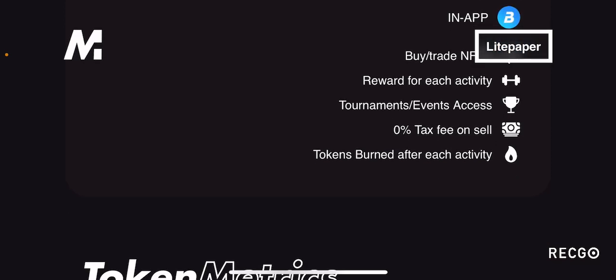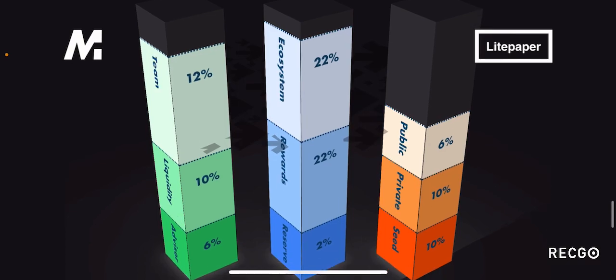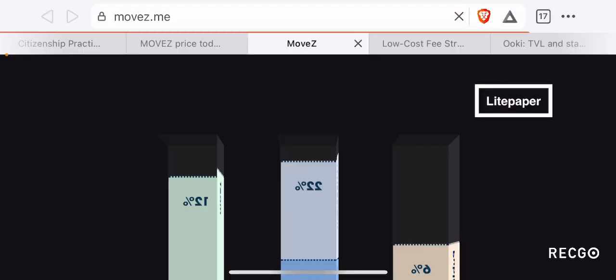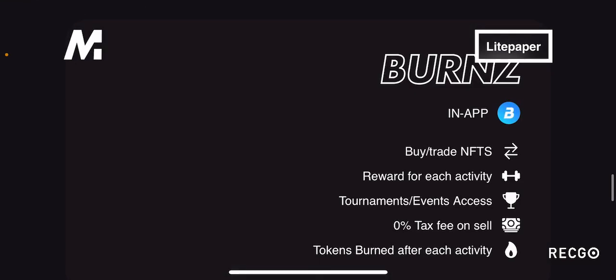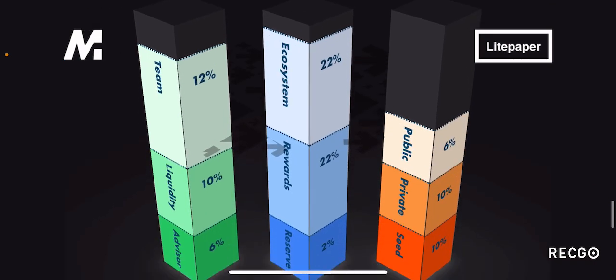So token metrics, you have very good token metrics laid out easily. So you have 12% provided for the team, and you have 10% for liquidity, 6% for advisors, and 22% for system, 22% for rewards, 2% for reserve, 6% for public, 10% for private, and 10% for seeds, right?